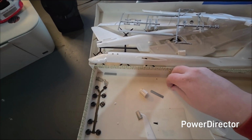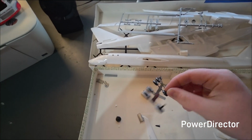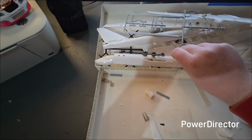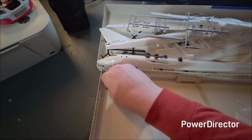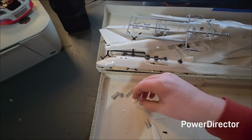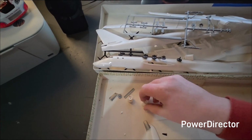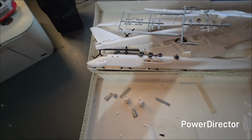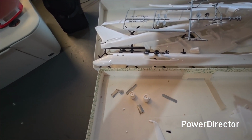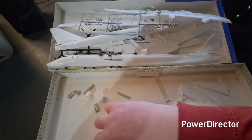Here's a tire. Tires in black as well, like the contra rotating propellers there. Then we have various bits that have come off the sprue here. So another nacelle that's reacted with something. Various silver bits, antennas, and whatnot. Your horizontal flight controls.